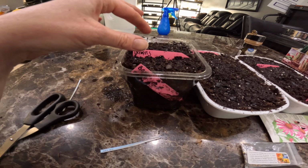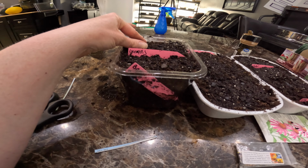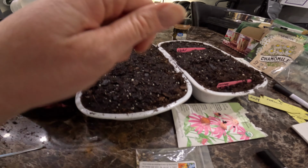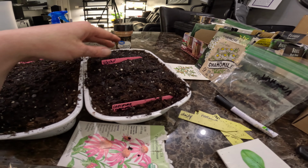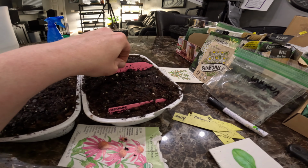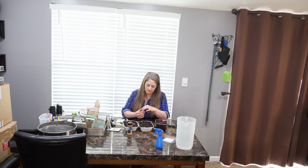Okay, so we're going to do bachelor button that I saved from the landscape here. Coreopsis that I saved from the landscape here. This bee mix here. This whole thing. And, oh, actually, I wanted to move this. Yarrow here, chamomile here.